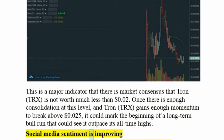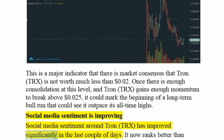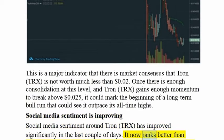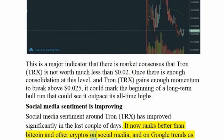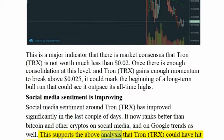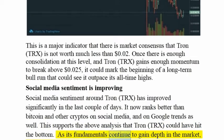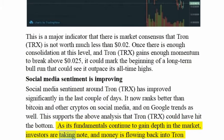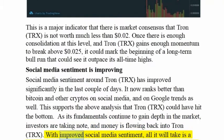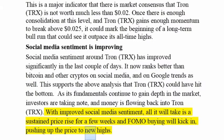Social media sentiment is improving. Social media sentiment around Tron TRX has improved significantly in the last couple of days. It now ranks better than Bitcoin and other cryptos on social media, and on Google Trends as well. This supports the above analysis that Tron TRX could have hit the bottom. As its fundamentals continue to gain depth in the market, investors are taking note, and money is flowing back into Tron TRX. With improved social media sentiment, all it will take is a sustained price rise for a few weeks and FOMO buying will kick in, pushing up the price to new highs.